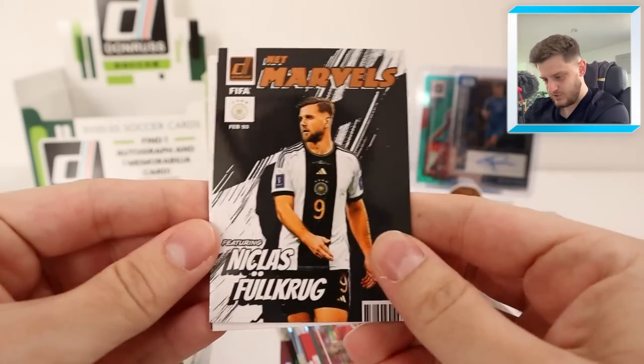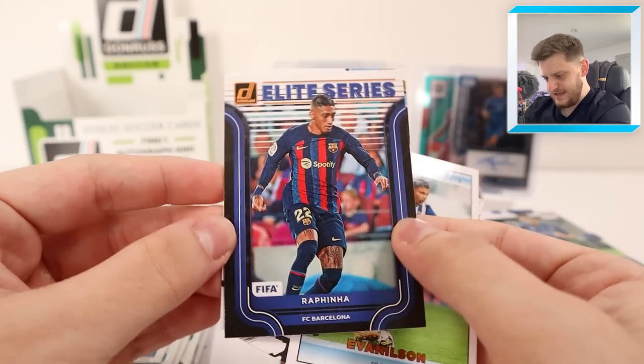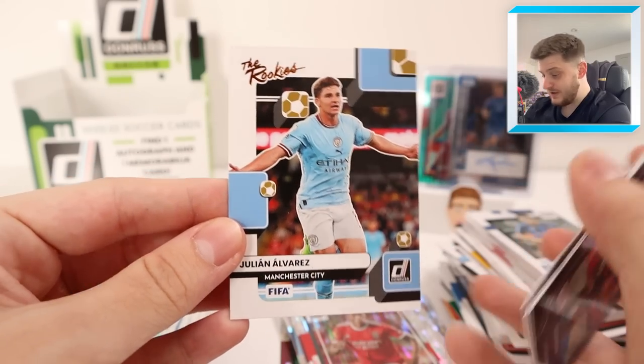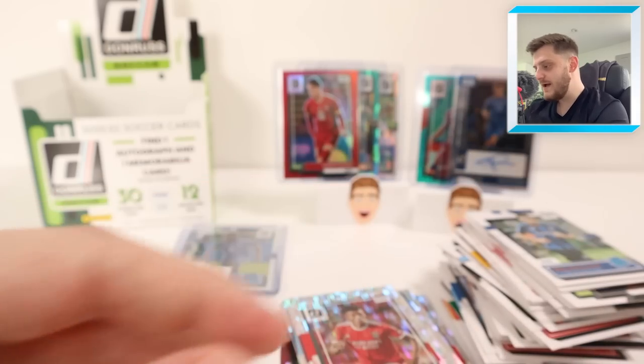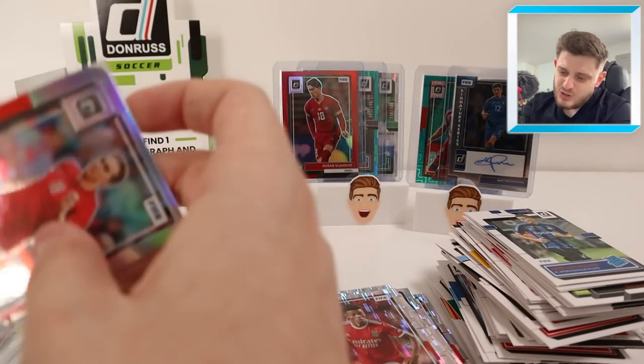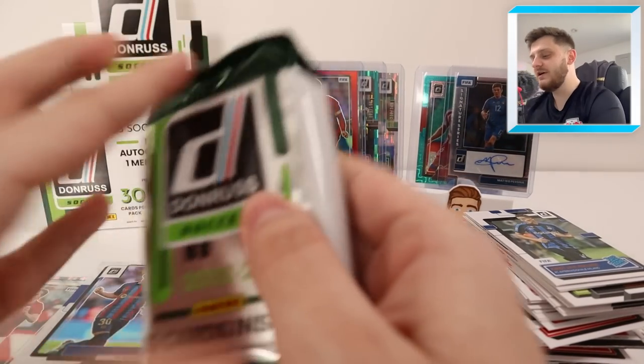Ooh, drop the other insert cards. Nicholas Fulkrug. We've got Evan Nilsson, Elite Series, Rafinha, and Julian Alvarez. There he is, rookie card, the rookies insert, as it's known. So nothing too special still. Yeah, it's not looking good, dare I say.